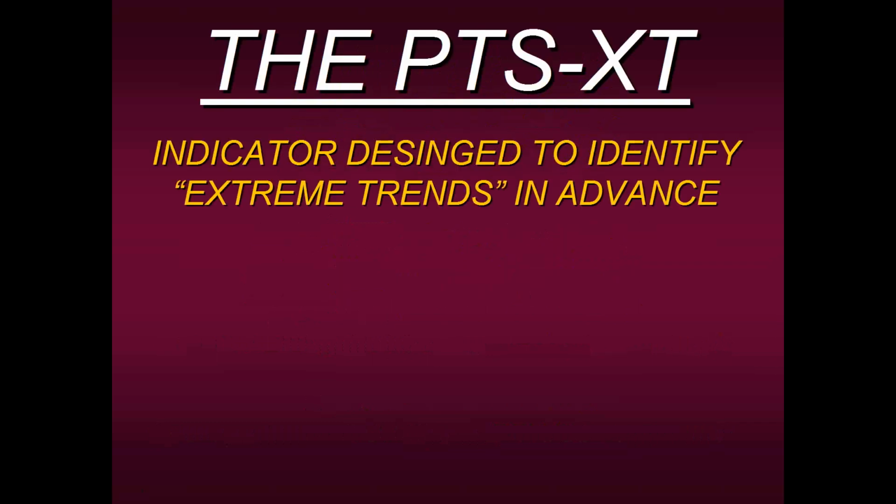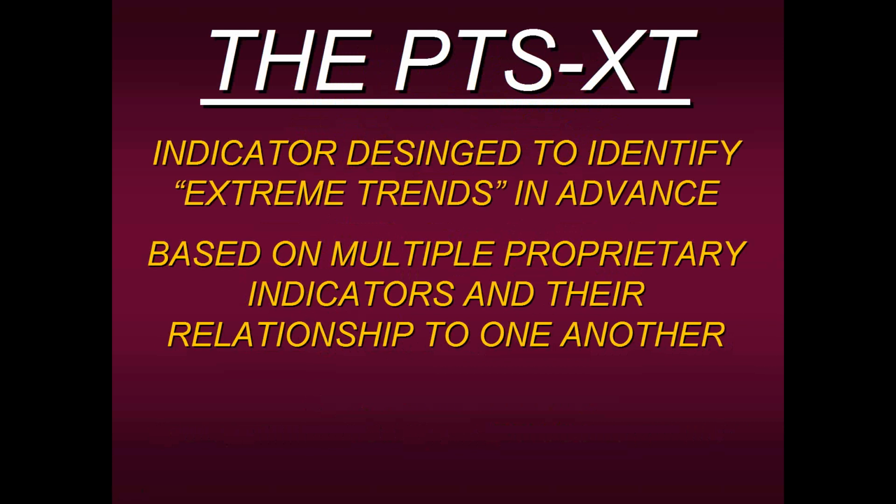Okay, so let's recap before we go into the question and answer portion. Remember, the PTS XT is an indicator designed to identify extreme trends in advance. Its only job is to identify a big move. Therefore, it doesn't color all of the bars the way, let's say, the PET-D does or the buy-sell line. All it does is identify bars that are deemed to be at the beginning of an extreme trend. So sometimes this may happen a lot in a chart, or sometimes you may have to wait a while for this to happen. Now, it's based on multiple proprietary indicators and their relationship to one another.